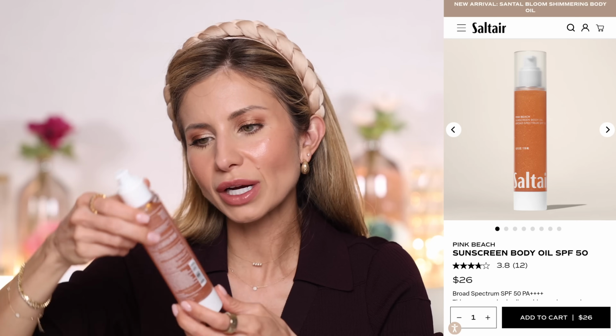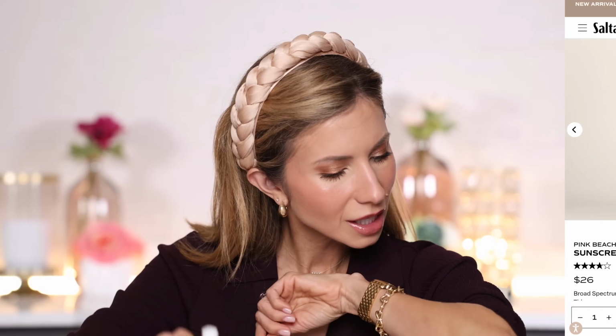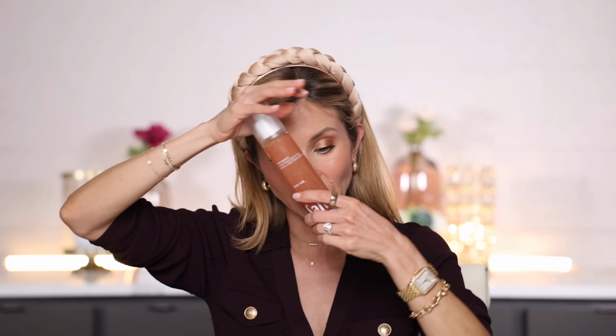It has some shimmer in here. When you look at it, it looks very glittery, but when it's on the skin, you don't see glitter. You really don't. You just see this beautiful J-Lo glow to the skin. I've been loving these. There are several products from this brand that I've tried and loved, but I wanted to share this because I thought it was really unique for having an SPF of 50 in a body oil. It's really nice.